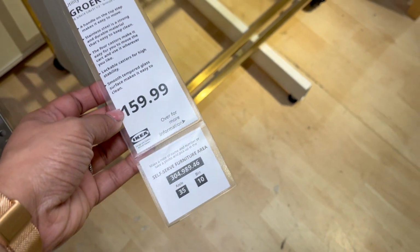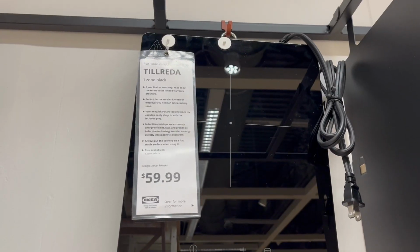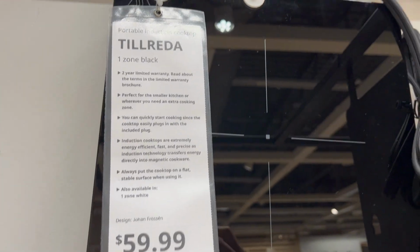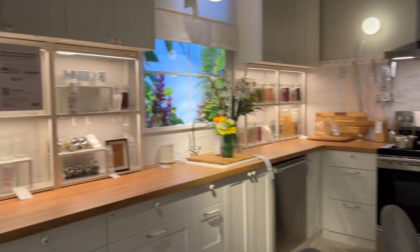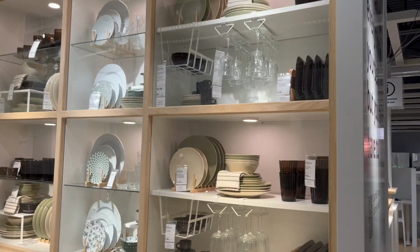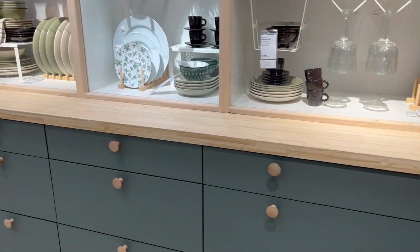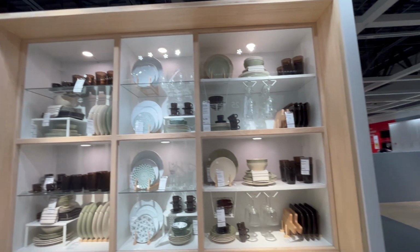This kitchen cart. Yippee. Portable induction cooktop. New cabinets kitchen display. Display now. Look at this display.